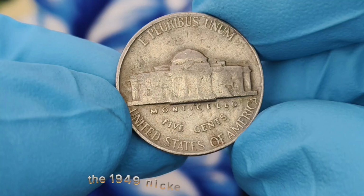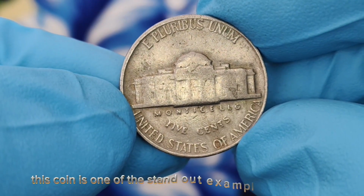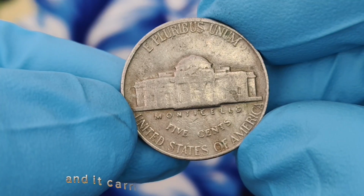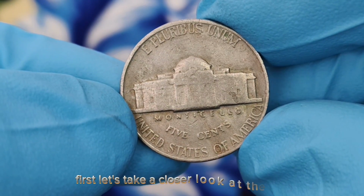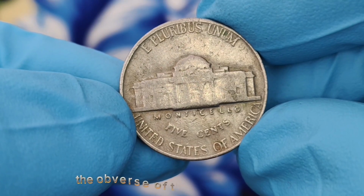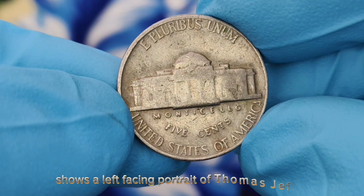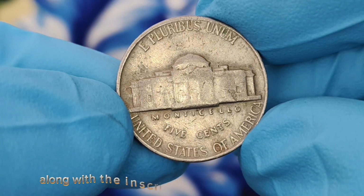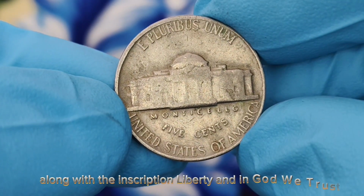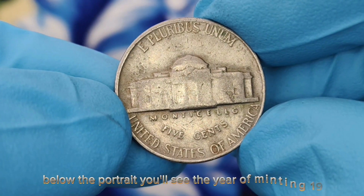The 1949 nickel without a mint mark. This coin is one of the standout examples in numismatics, and it carries significant value on the market. First, let's take a closer look at the design. The obverse of the 1949 Jefferson nickel shows a left-facing portrait of Thomas Jefferson, designed by Felix Schlag, along with the inscription Liberty and In God We Trust. Below the portrait, you'll see the year of minting, 1949.